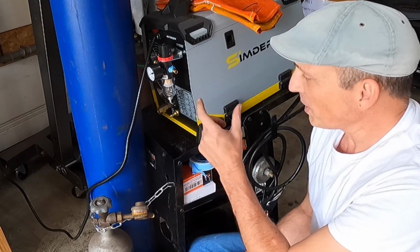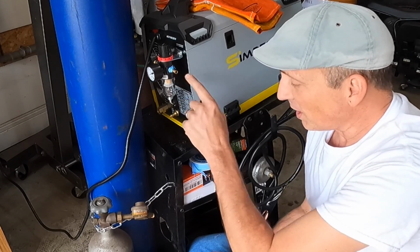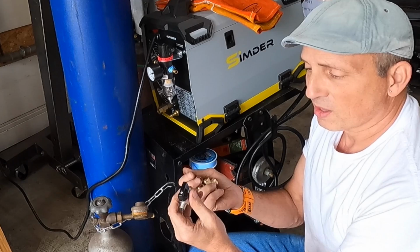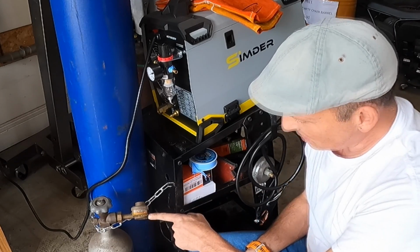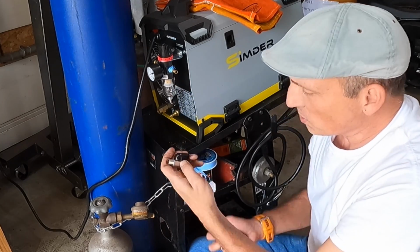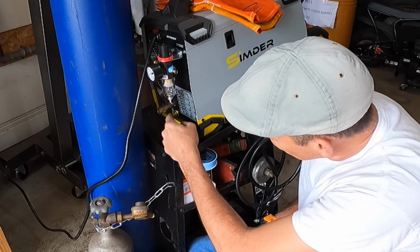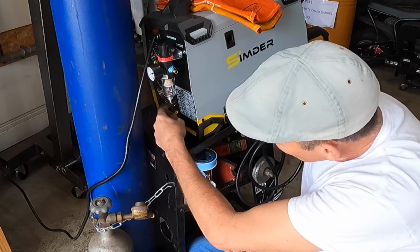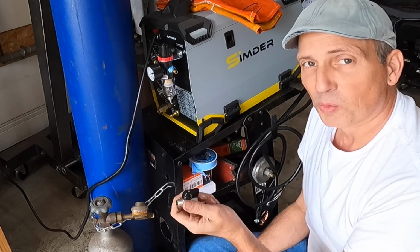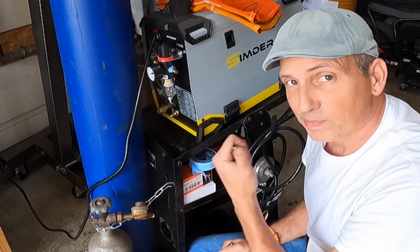My plan is to make a little manifold and bring in my TIG gas and my air to that manifold, and I'll be able to shut off one or the other, and then I won't have to keep switching the hose. I'll actually bring this hose and this hose into this manifold I'm going to make, and then come out of the manifold and go to this barb here, and that way all I got to do is shut off the valve to the one I don't want, open the valve to the one I want, and I don't have to keep switching my hose here.